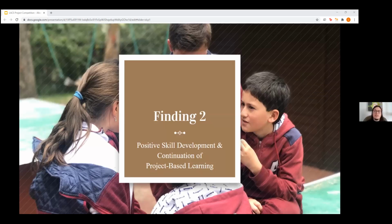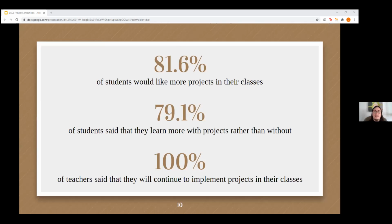Our second finding was that there was positive skill development and an optimistic outlook for the continuation of project-based learning. We learned that 81.6% of students would like more projects in their classes. 79.1% of students said that they would learn more with projects rather than without. And 100% of teachers said that they would continue to implement projects in their classes after we left.